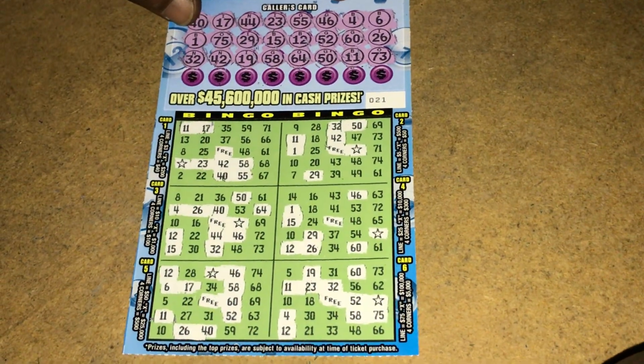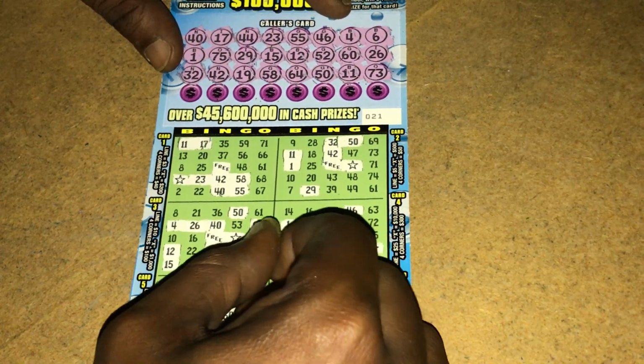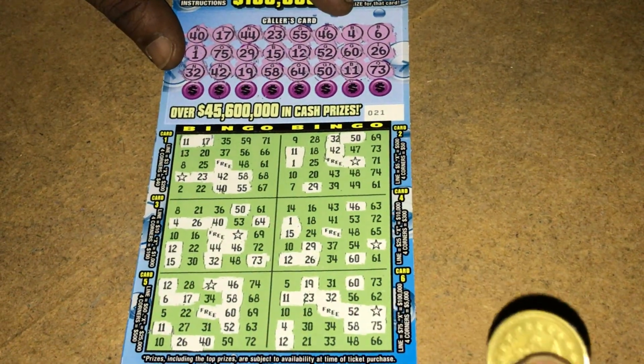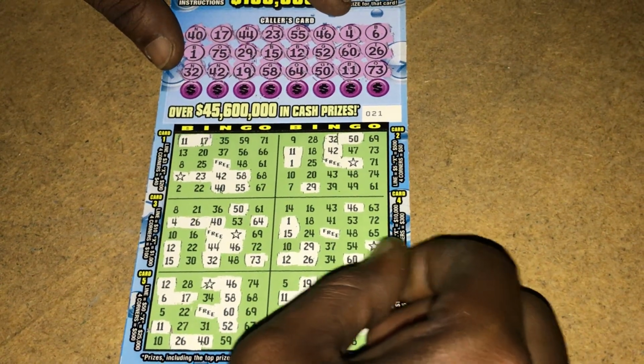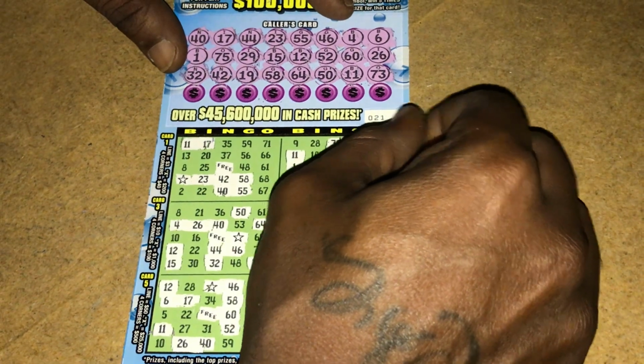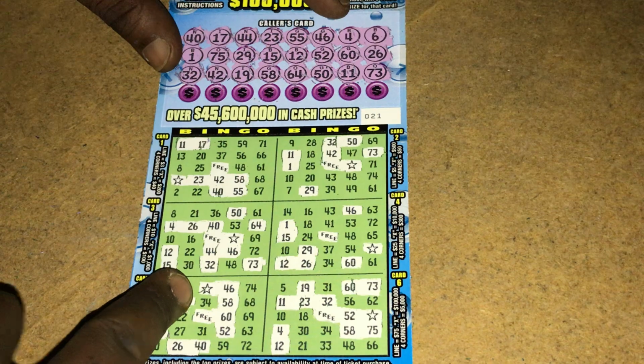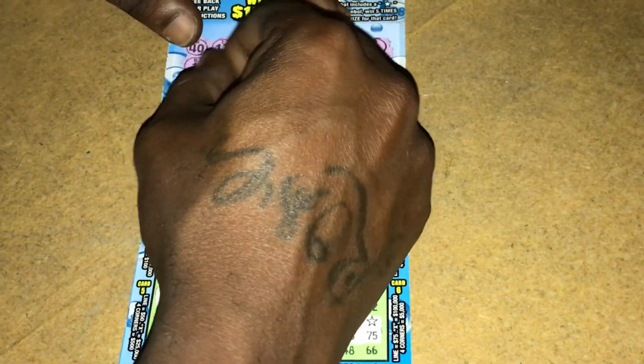We have 73. And we have 73 here. We have one over here. And one here. Alright. No more 73. Last row.